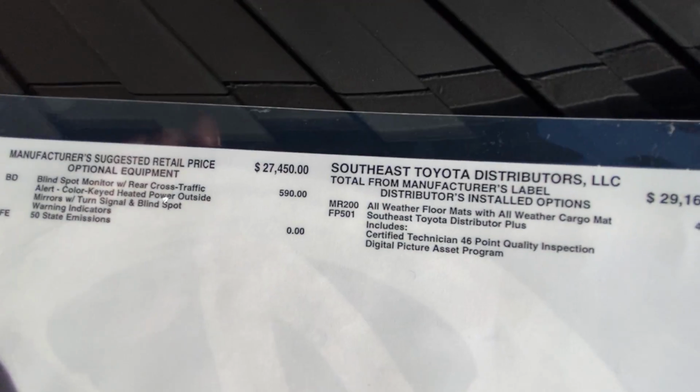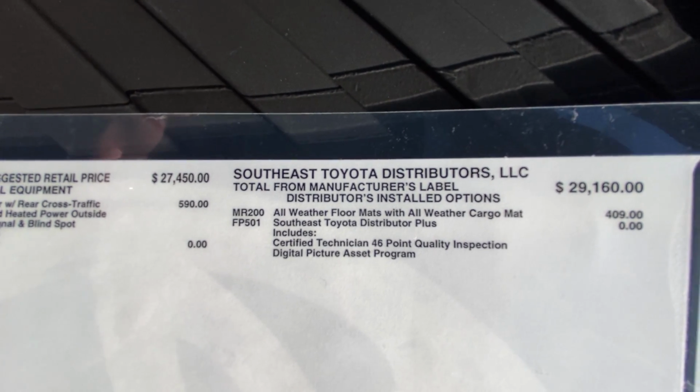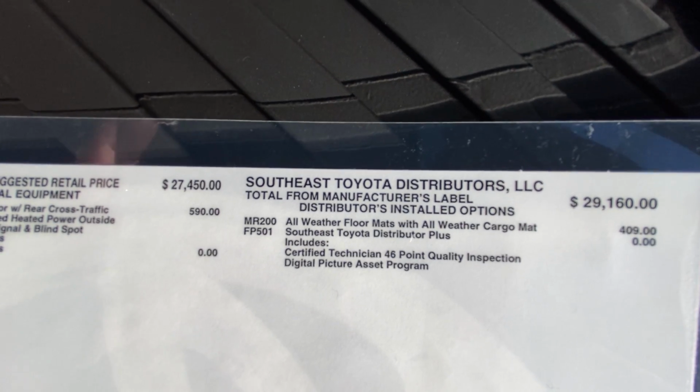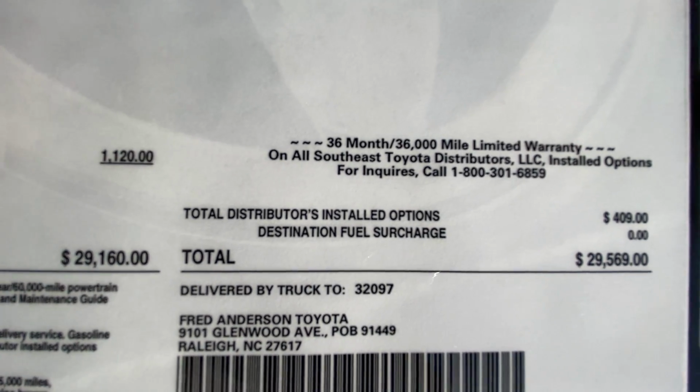If it has any options on it, the car will not come with carpet mats or the back cargo mat. This one right here is when you add in the all-weathers. You can get carpeted as well. And then this one will be $29,569 as it sits.